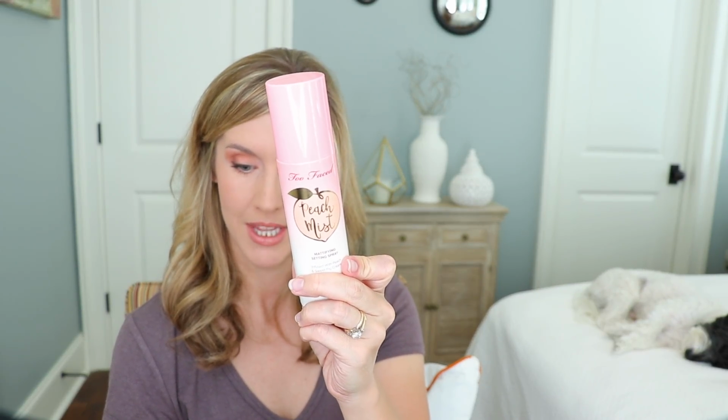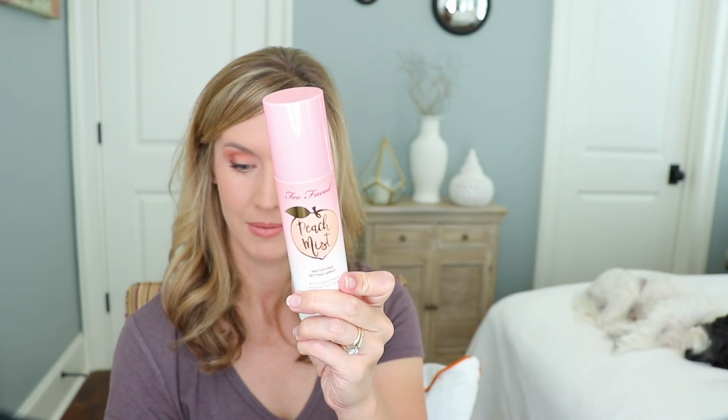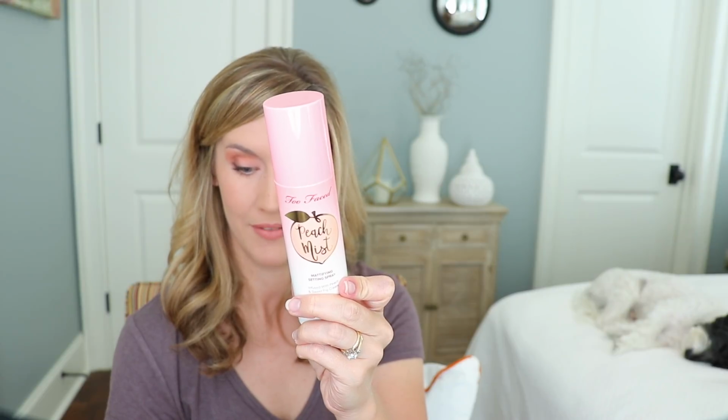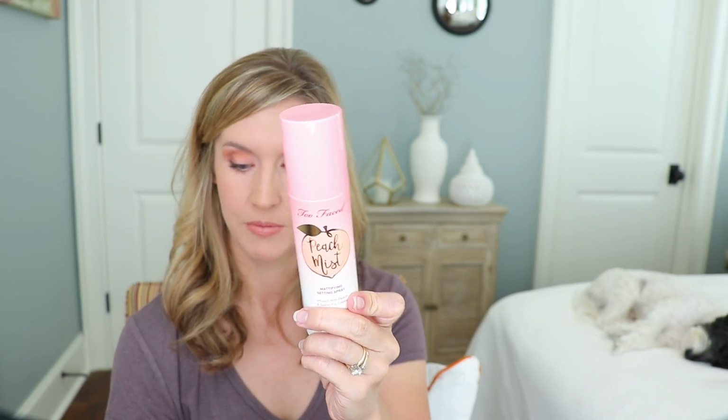I have this Peach Mist Mattifying Setting Spray here, and this says it is a peach and sweet fig cream infused setting spray. It locks down makeup with a comfort matte finish and helps control oil for a weightless feel that lasts all day. You're supposed to shake it well. The typical setting spray, hold it 6 to 8 inches from your face and mist directly onto the skin.